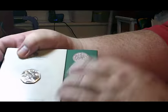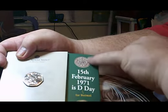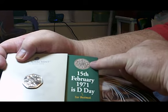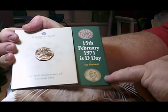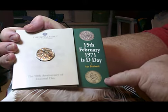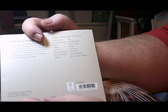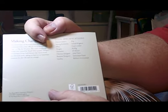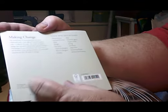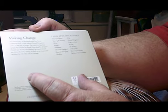It then gives you on the last part of that flap the florin or 2-shilling piece and the new 10-penny piece that were brought in for decimal. On the back you've got the specifications: cupro-nickel, 50p, 8 grams, 27.3mm, and the back piece of text talks about making change.